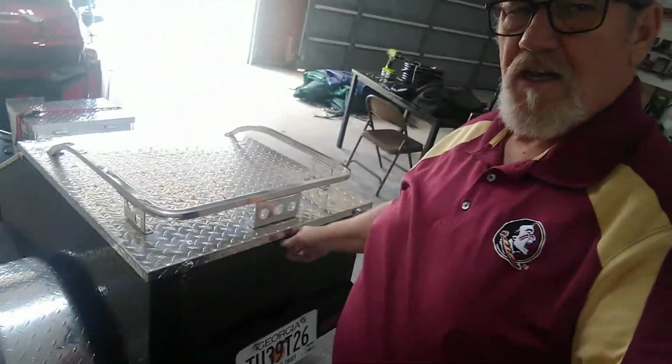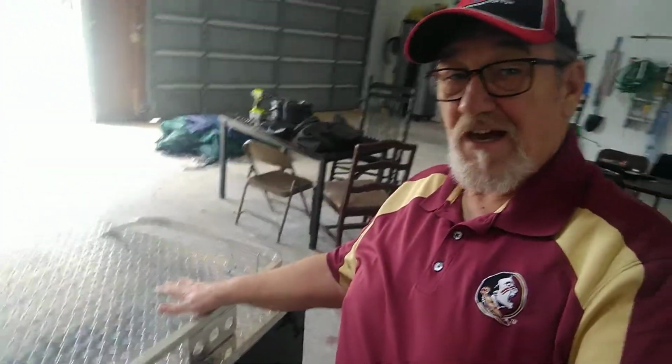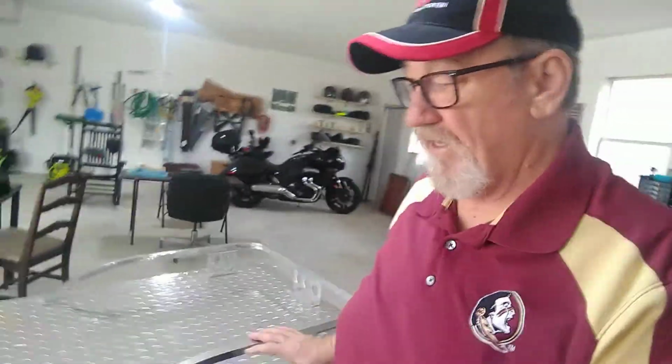Close it. Stuff's out of the weather. Got a lock. Got a rack on the top if you need to tie on your beach chairs or your lounge chairs or even an extra bag. There's a box up here for a cooler. You could put a cooler on it. I don't carry a cooler. In the summertime, in July, we have a flexible cooler, one that collapses, and I will fill it up with ice and some water, and that's it. I can go forever with what that will hold.